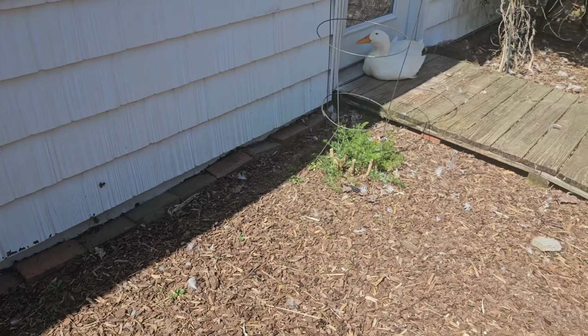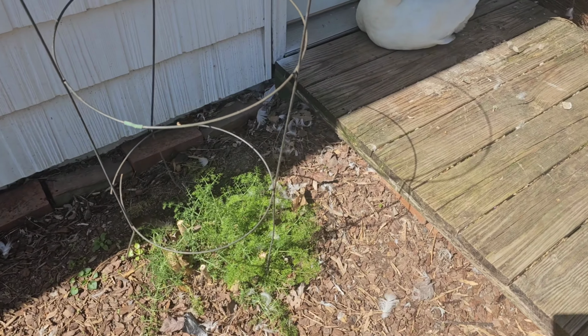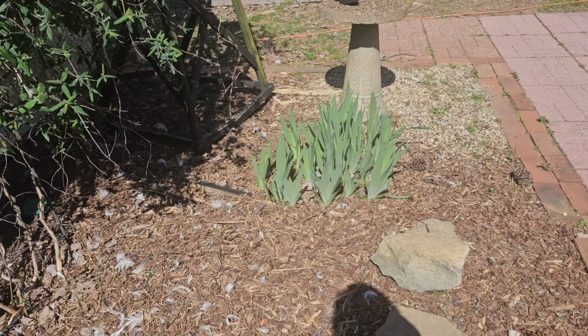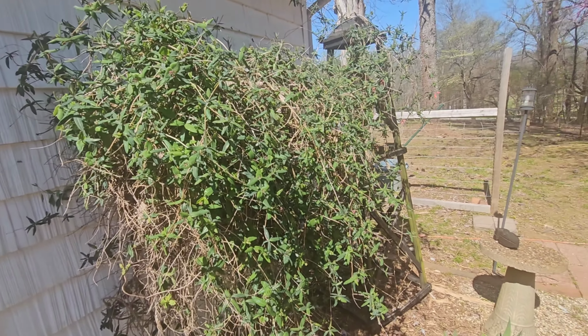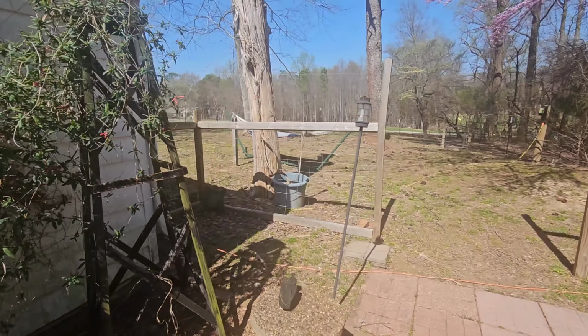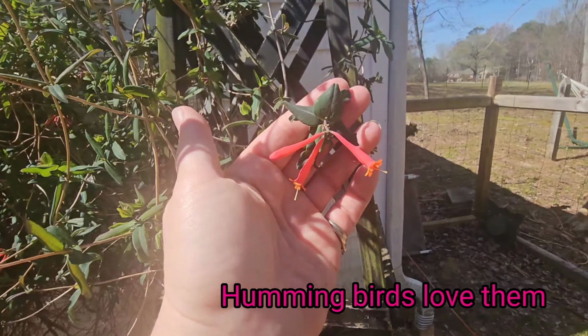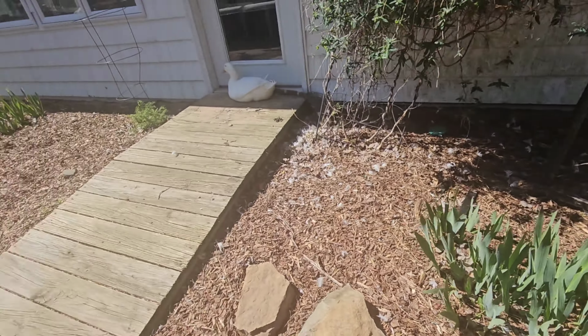So we got irises, and then over here, this is fennel. So that's going to grow really tall. My husband loves to eat the fennel leaves. This is, I believe it's called a firecracker bush. It gets these really long red flowers. Oh, they're already starting to bloom over here. Look at that. Already blooming. I don't particularly like this bush. I don't like where it's located, but it was already here and I'm not going to move it, so it's fine. But we have more irises right here.